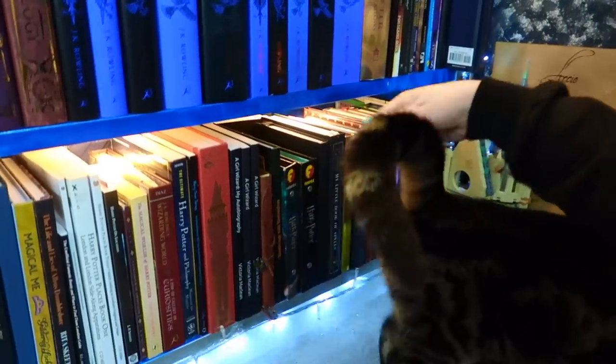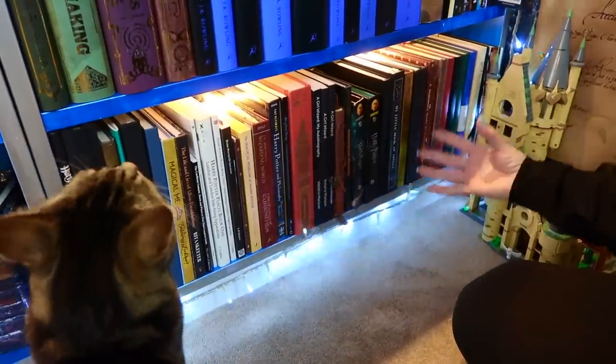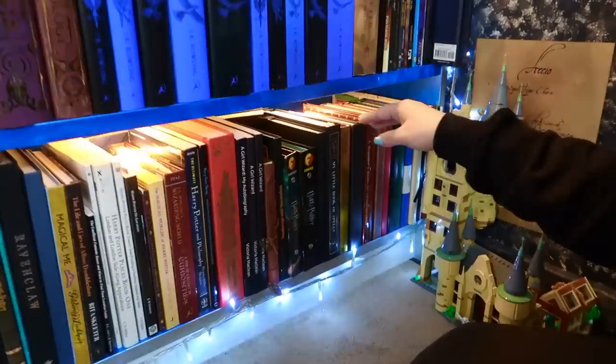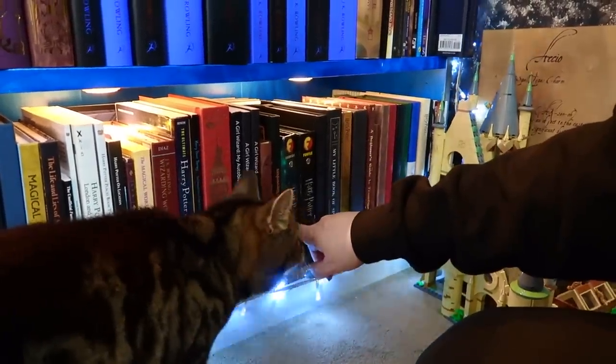And down here, Roxy, do you mind? We have notebooks and different types of books, and a Lego castle, which we can't find anywhere to put. There's lots of different notebooks here.